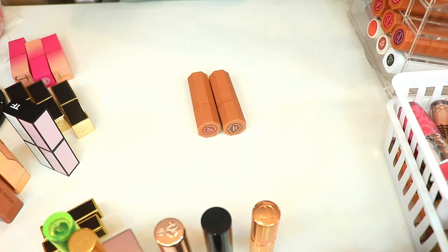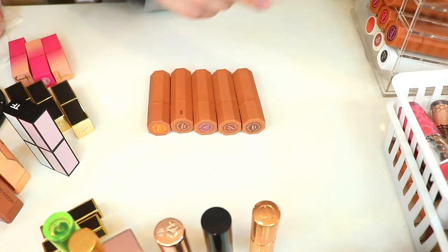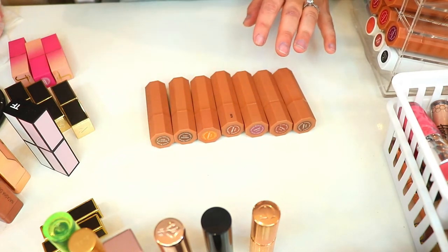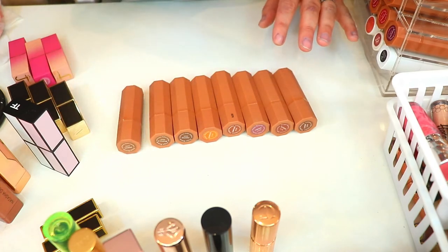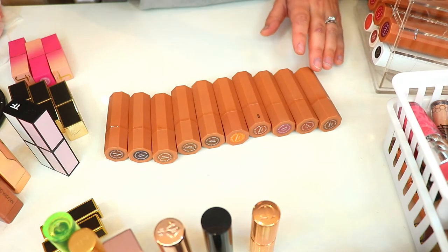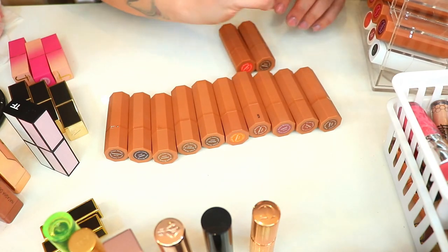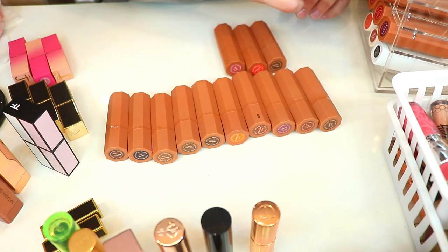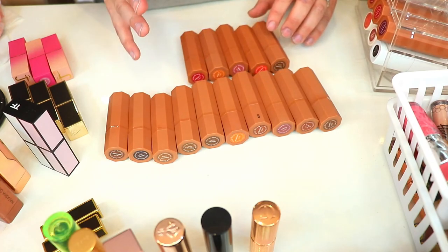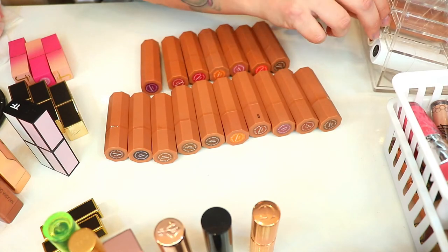So let's talk about these Proper Beauty lipsticks. I love these lipsticks so much. I have the entire collection. I believe that some of it was sent to me, and then some of it I purchased, but I could be wrong, but I literally have all of them. I'm pretty sure that I've done lip swatches on these before. I feel like I need to replenish this, though, because I've had all of these since they launched, and there's obviously certain ones that I wear more than others.